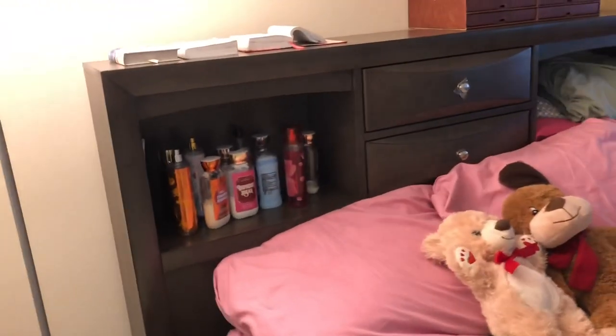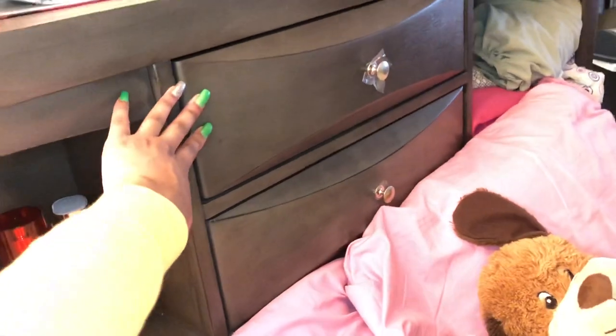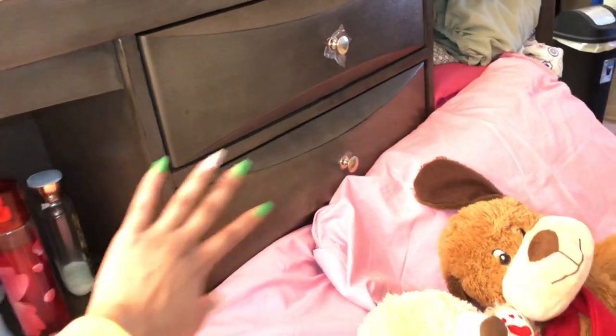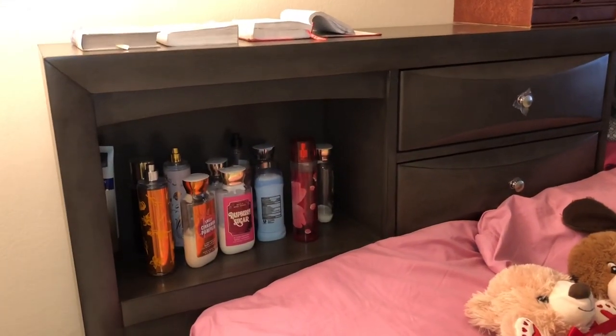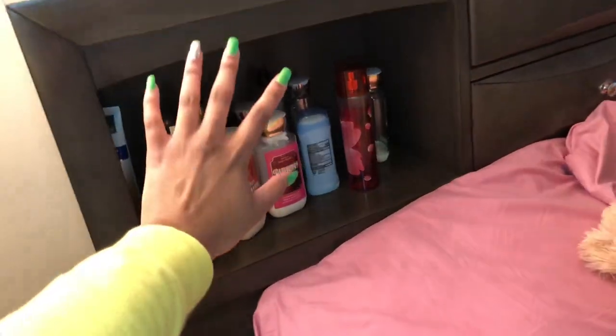Okay, so on my bed, I have more drawers here to put more things. I just keep my notebooks, pens, chargers, headphones, stuff like that in there. And then I don't even need a dresser because my bed is basically a dresser as well. So I can put stuff up here. I just have Bibles, all my little lotions and stuff like that.